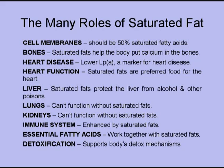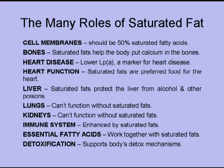And saturated fats are the preferred food for the heart. That's why in all mammals, humans and mammals that are vegetarian like cows, the heart is surrounded by very solid fat, because that's what the heart wants. Nature isn't making a mistake here. Saturated fats protect the liver from alcohol and other poisons. The lungs function with something called surfactant. Surfactant works like a little soap bubble that allows the transfer of oxygen and carbon dioxide in 2 directions. And that surfactant is made up of 2 saturated fatty acids. Your lungs cannot function without saturated fats.